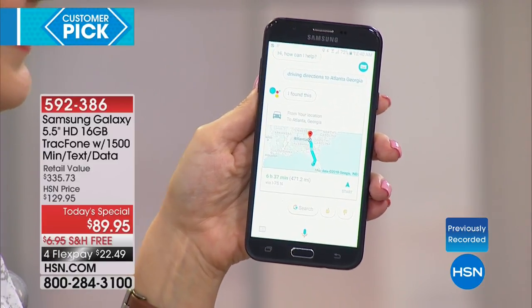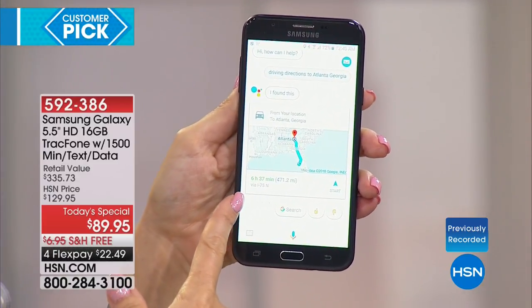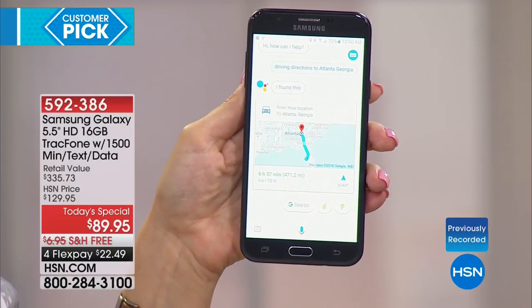The best way to get to Atlanta by car is via I-75 North and will take about 6 hours and 36 minutes in light traffic.